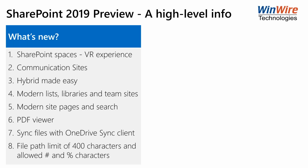They have something called hub sites to connect related sites. Let's say, for example, you have 10 different sites created for your HR team, and you want to somehow create a navigational hierarchy across those 10 sites. Then hub sites is your answer for it, right? And PDF viewer hybrid is made so easy in 2019. That is very important.